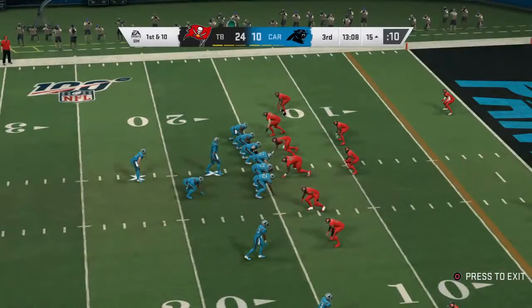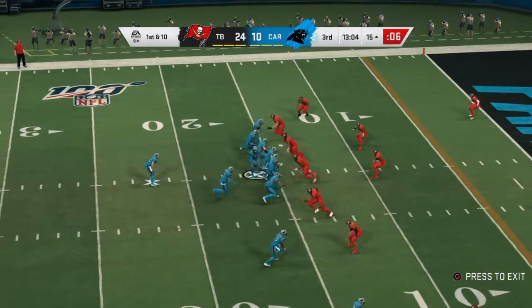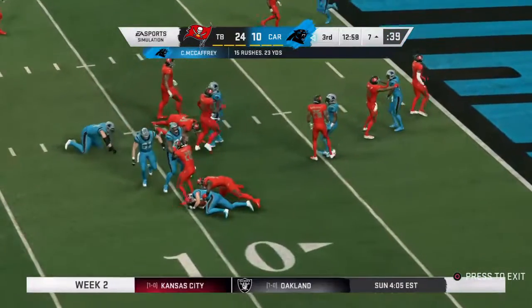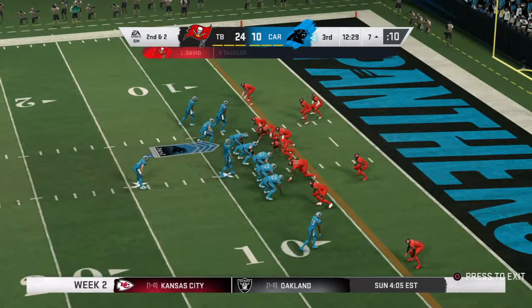So after the big play, look at this, all the way down at the 15 now on 1st and 10. Draw play as Newton gives to McCaffrey. This will be stopped about 2 yards shy of the marker. 8-yard gain, second and 2.